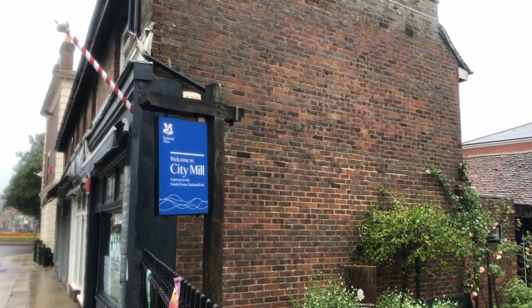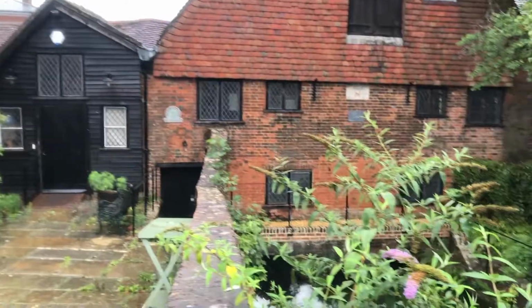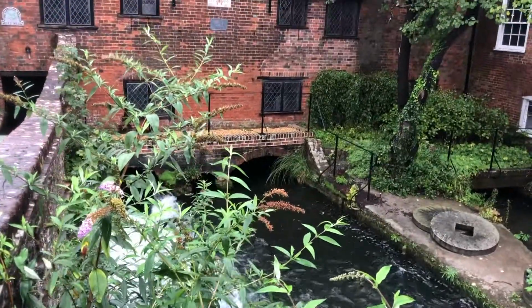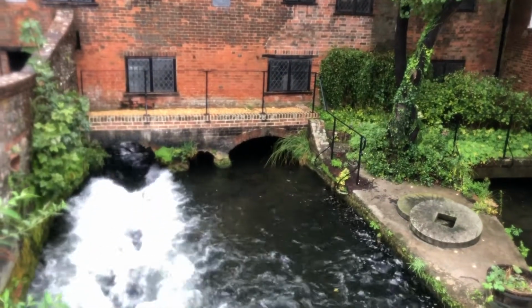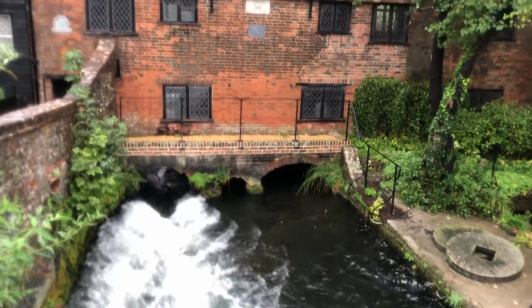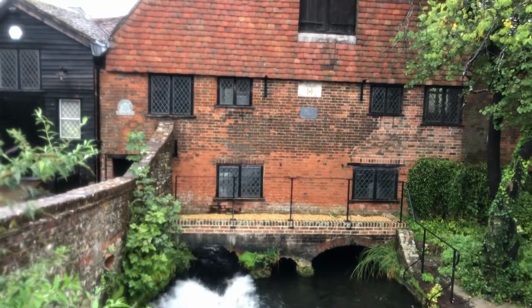Little did I know that the Winchester City Mill, which is right down the street from me, actually does have some resident Eurasian otters. In 1994, 3 of them were reintroduced to the River Itchen, which is this body of water here. Since then, they have thrived and regular sightings do happen. In fact, they have their own Twitter, which I'll post in the links down below.